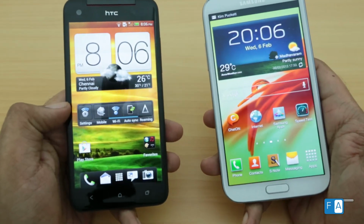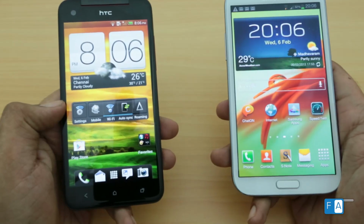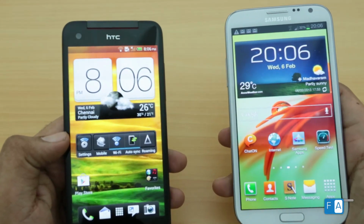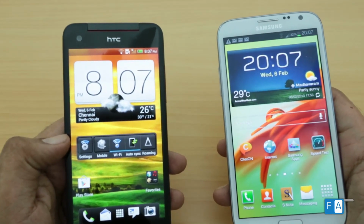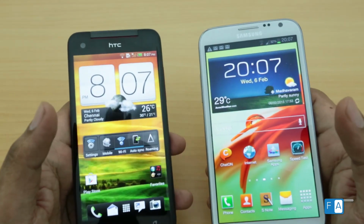So given a phone to pick, it's pretty hard to pick either the Note 2 or the Butterfly because both have interesting specs. But the Note 2 does have an edge in some areas like the battery life, the removable battery, and the back cover, whereas it's all sealed on the Butterfly.